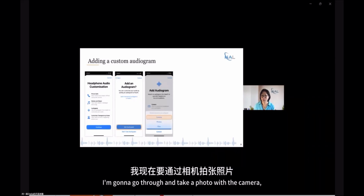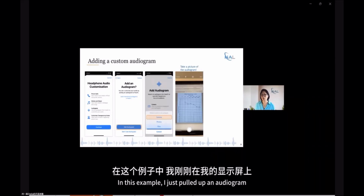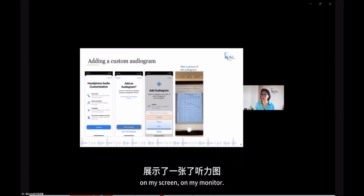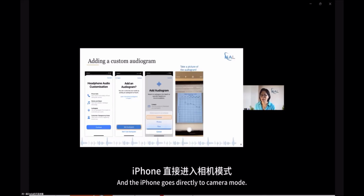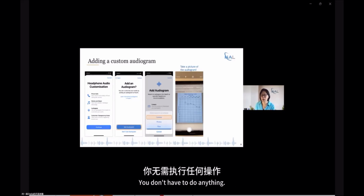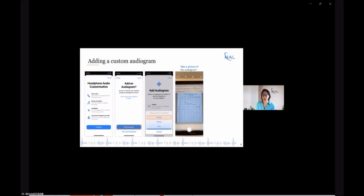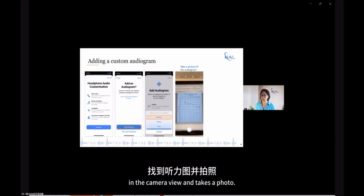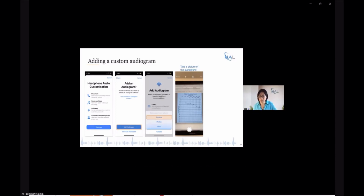I'm going to go through and take a photo with the camera because that's kind of fun. In this example, I just pulled up an audiogram on my screen, on my monitor, but you could equally have one printed out on paper, and the iPhone goes directly to camera mode. You don't have to do anything. It actually automatically finds that audiogram in the camera view and takes a photo. So you don't even actually have to press that button down the bottom.